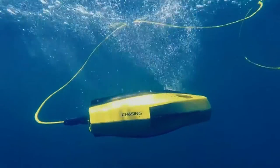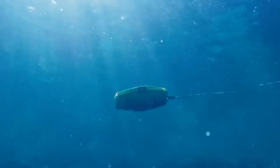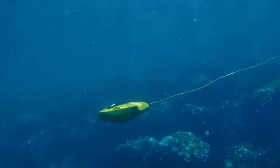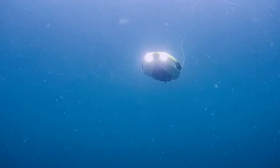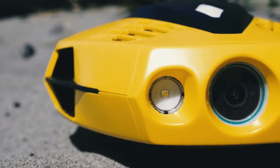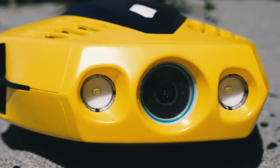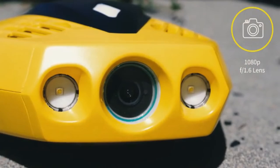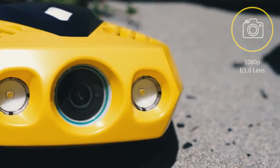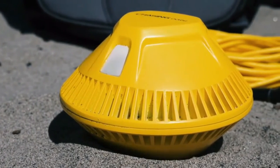But let's dive deeper. With its hydrodynamic design and shark-like precision, Dory can reach depths of over 49 feet. And with two built-in 250-lumen lights, you can find and capture exactly what you're looking for. The high-end camera has a 100-degree field of view for expansive photos and video. And its f1.6 wide aperture lens is ideal for low-light situations. With 8 gigabytes of storage capacity, you'll have plenty of room to store your adventures.